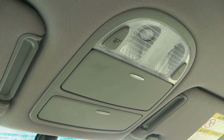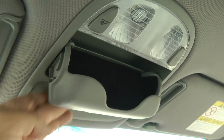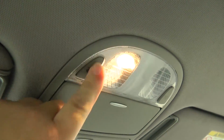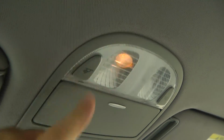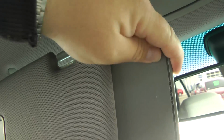We have a couple of extra bonuses here in the Santa Fe. For example, we have sunglass holders. There's 2 of them. People, in fact, hide their garage door opener inside there. And then we have here some map lights. Speaking of lights, the mirrors underneath the visors, they're lighted, and that's on both sides. For the sun, we have extended visors here as well.